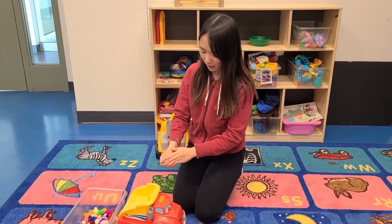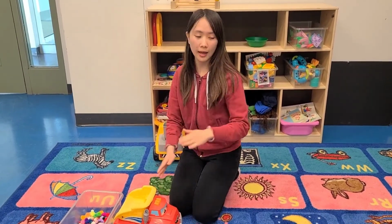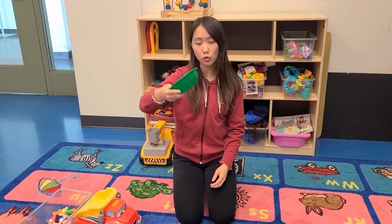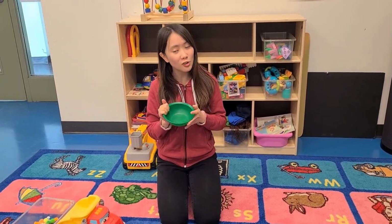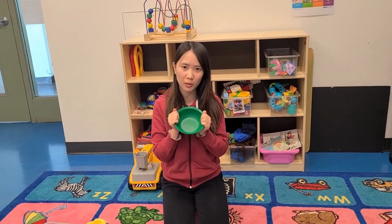So parents, understand that not everyone has these vehicles and these toys at home. You can always use maybe a bowl like this or any scoops that you have. You can scoop the pom-poms and you can move from one spot to another spot. Pretend you guys are a construction worker. Use your imagination and be creative, and you can have so much fun with your children as well.